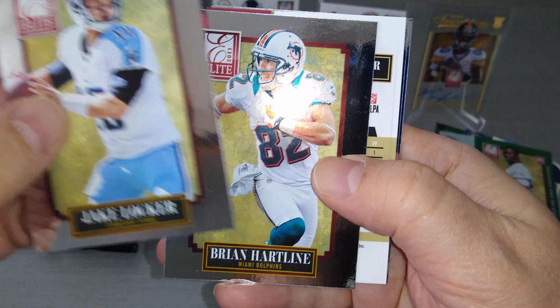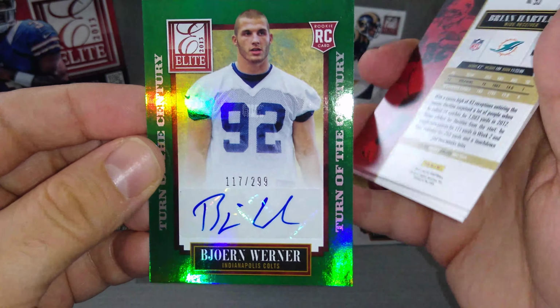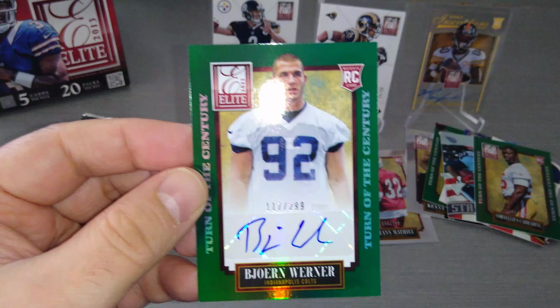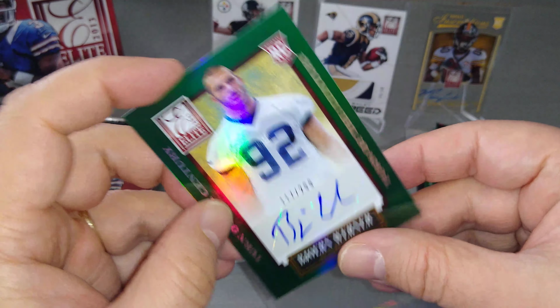Jay Cutler, Brian Hartline, Brandon Marshall, Arian Foster, and a green Bjoern Werner. Never heard of him. Indianapolis Colts, nice auto, 117 to 299, Turn of the Century. I'm not even sure he still plays, but here we go.